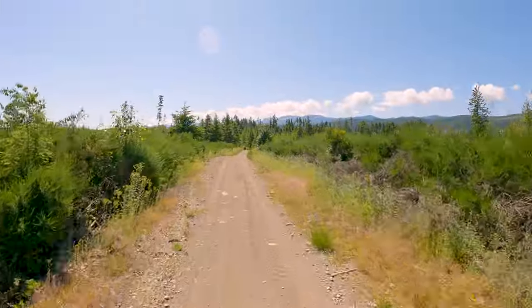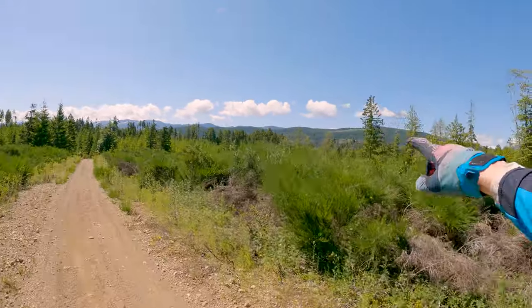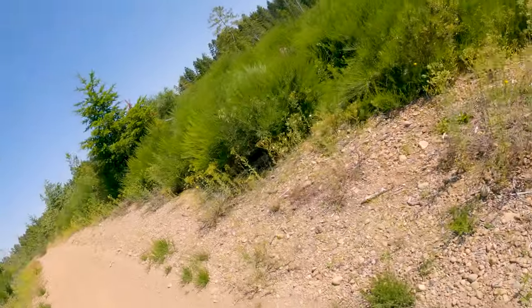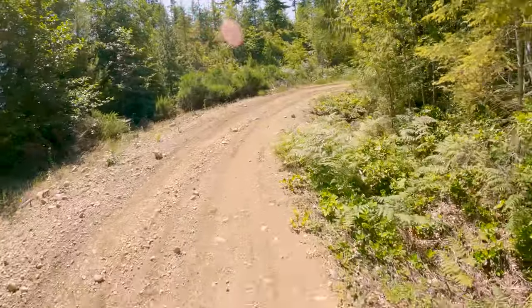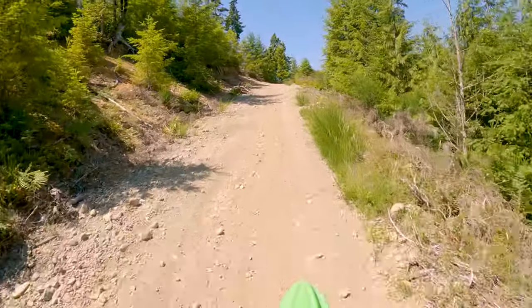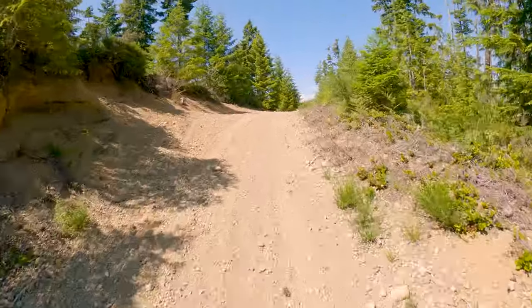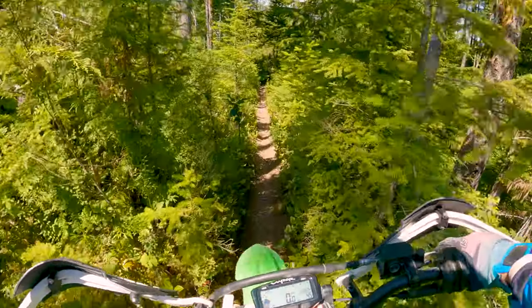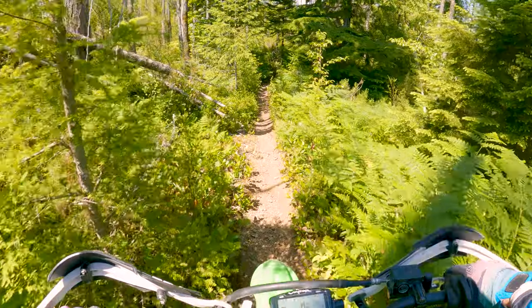All right, now just kind of pop this out onto this road. I think the lake is somewhere over in that vicinity, so we're just kind of guessing how to get there at this point. A couple of whoop sections, and up we go. Okay, and now it looks like we're right back into the tight little woods. Super duper tight in here with overgrownness, for sure.